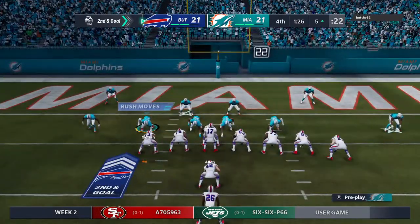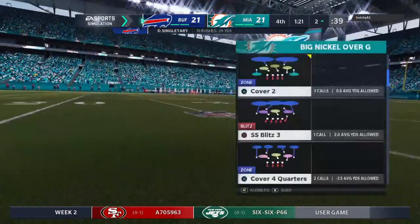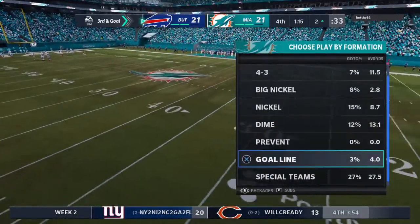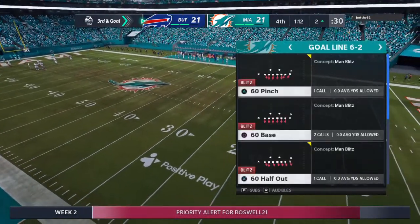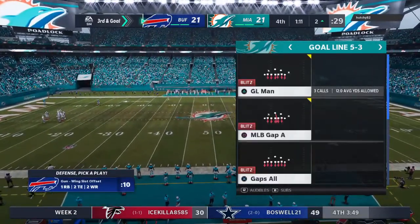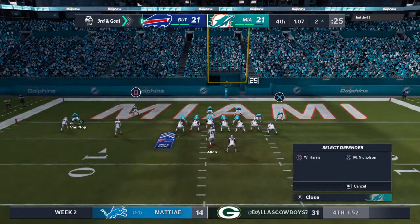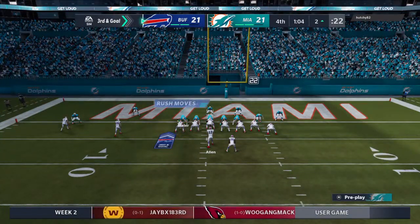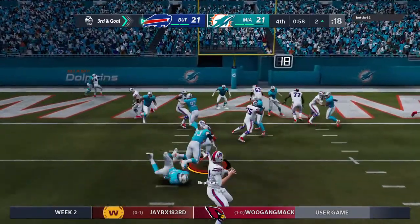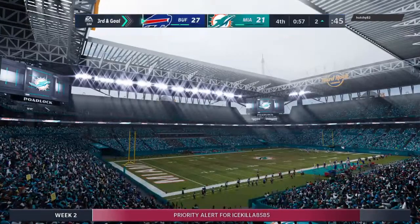Here's 2nd and goal. Again, it'll be Singletary, and he'll keep working toward that end zone as he's down to about the 2-yard line. They get 3 yards closer, but still work to do. It's 3rd and goal. They'll look to run with Singletary. And that's a touchdown as they've broken our tie here in the final minute of the fourth.